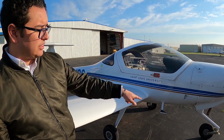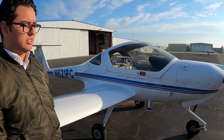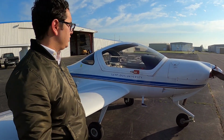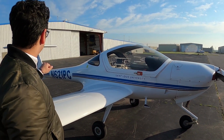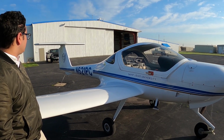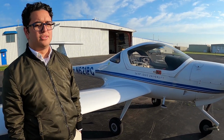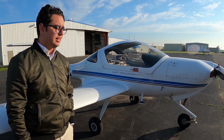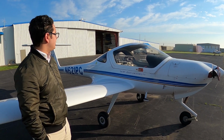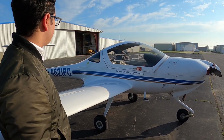We also have a free-castering nose wheel. You can see there's no nose wheel steering attached to that, which means we have to use differential braking on each one of the main tires to steer the aircraft. We also have a T-tail, which provides better handling for us, especially on takeoff. It's a bit of a different feel than people are used to in the standard tail configuration for 172s and Piper Archers, things like that. So it's a really fun plane to fly.